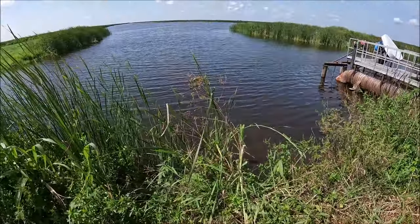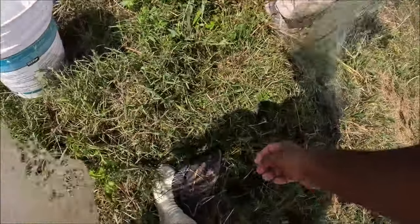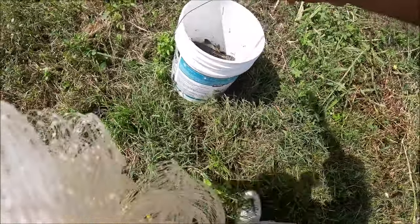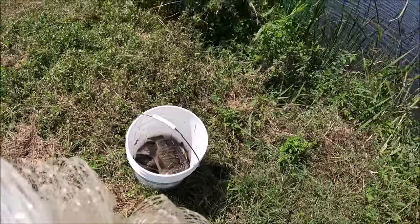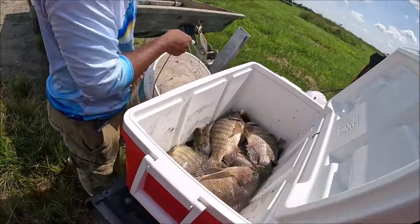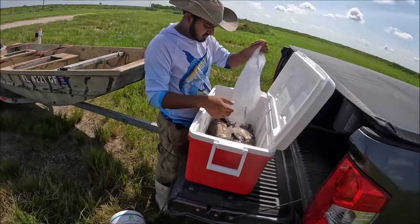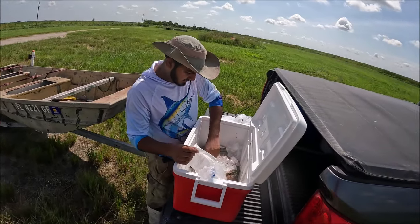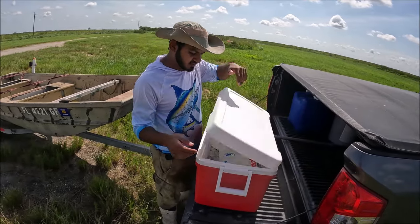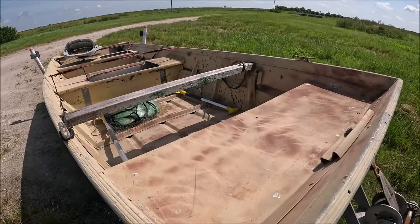So we plan to throw in the boat here, we're gonna make a couple of throws inside there. That's the catch so far. Definitely a lot of tilapia. Tilapia there on the menu. So we're gonna try and put in the boat a little bit and see. Let's see what's going on.